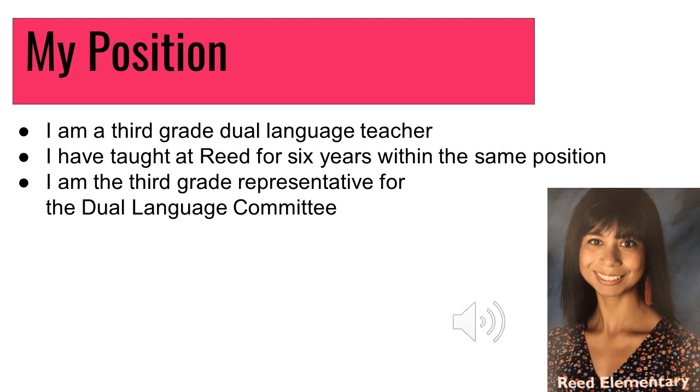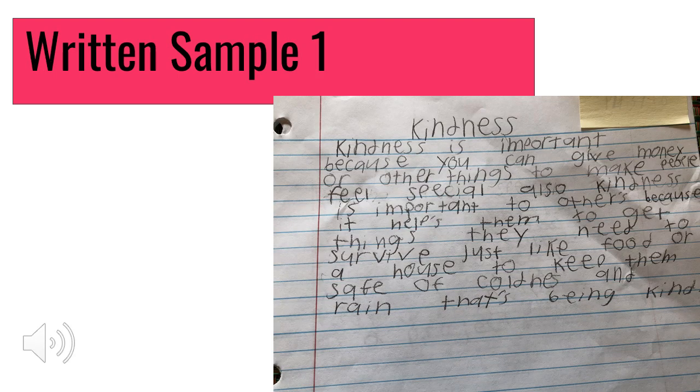I find ways to better support my students in both languages within content areas. And I strive to have my students be bilingual, biliterate, and bicultural. I also embrace cultural diversity, and that is something I want to pass on to my students as well. Here is a written sample of one of my ELL students.